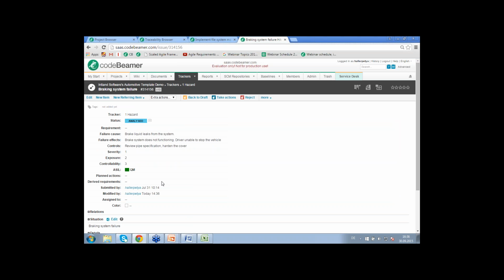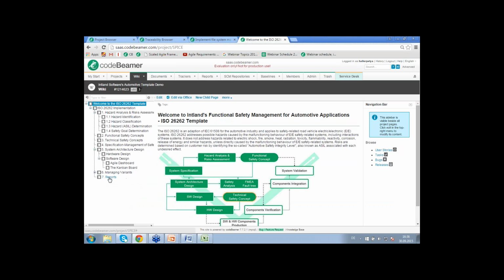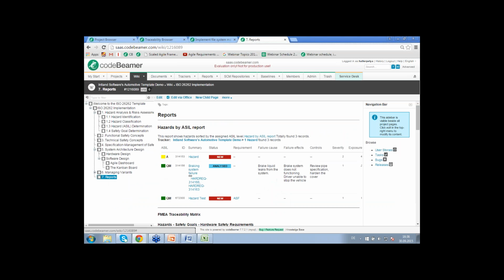I click on save, and you can see the system automatically changed the SIL assignation, and right now it's in QM. So this is how it can be easily determined, and based on the hazard, all these SEO values will be inherited to the related requirements as well. Therefore, to report on these SEO levels, we have a reporting module and a report plugin defined.